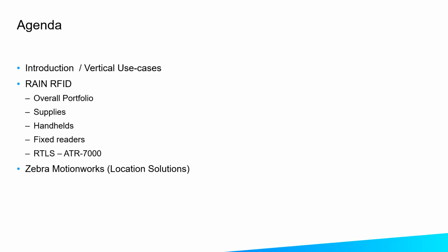In terms of the passive systems, we're now starting as an industry to collectively call them RAIN RFID, which is a shortening of radio frequency identification, right? RAIN. And in there, Zebra offers quite a few unique elements in terms of our solutions. First of all, broadness of portfolio.